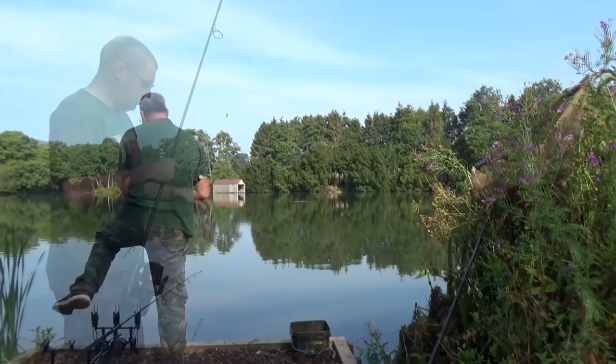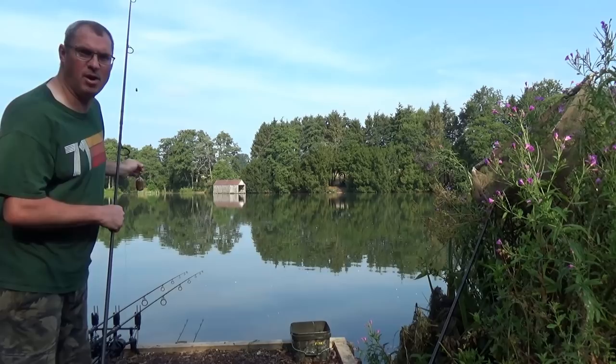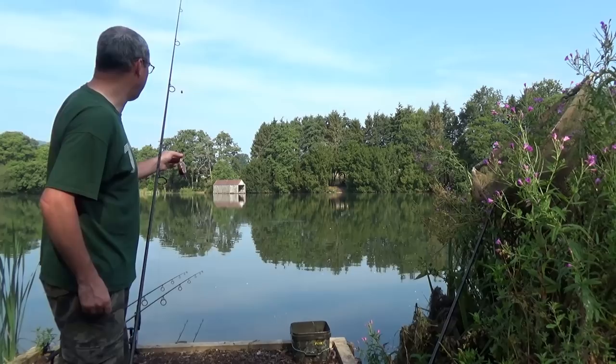Right guys, rod number three about to go out. As you'll have seen up to now, the left-hand rod has just been getting pub chuck down the margin somewhere, because nothing's come off that area. And both fish I have had have come out at the 10 wrap range that I'm fishing. I'm going to put this one out to the 10 wrap range as well, because I've got that little stick out in the lake. I'm going to aim just to the left of it.